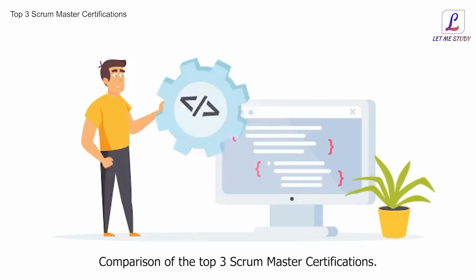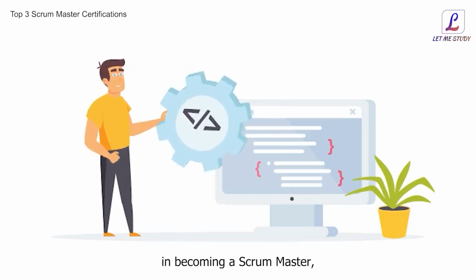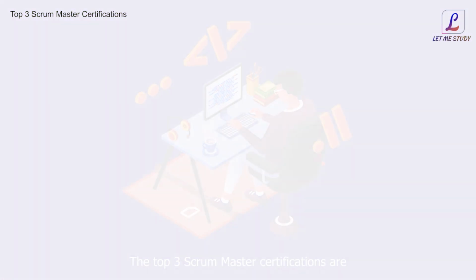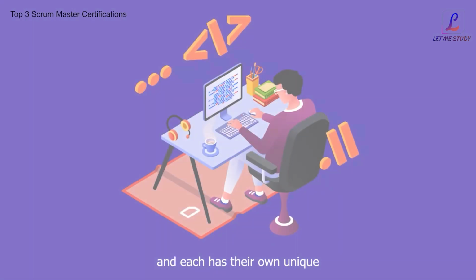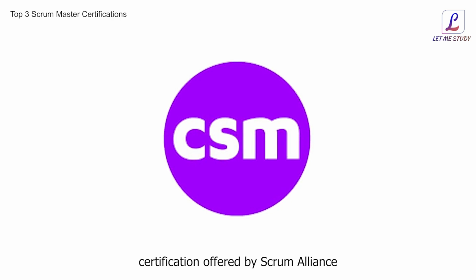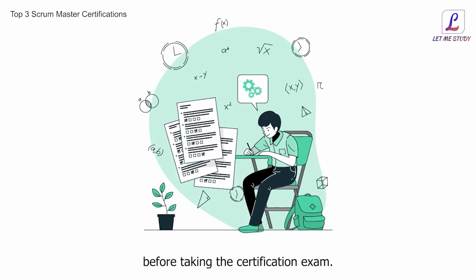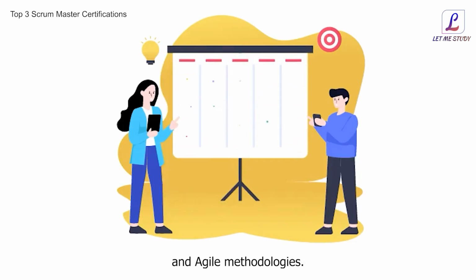Let's get started. Comparison of the top 3 Scrum Master certifications. If you are interested in becoming a Scrum Master, then you must decide which certification is right for you. The top 3 Scrum Master certifications are CSM, PSM, and PMI-ACP, and each has their own unique features and prerequisites. CSM is the most popular certification offered by Scrum Alliance and requires completion of a 2-day training course before taking the certification exam. This certification is ideal for beginners who want to learn about Scrum and Agile methodologies.